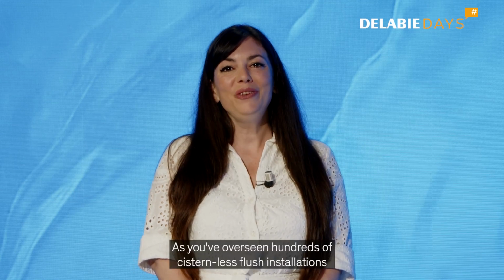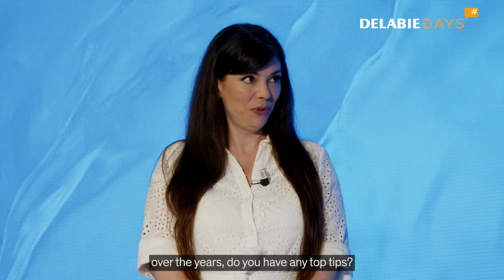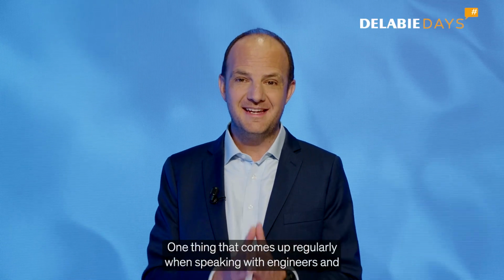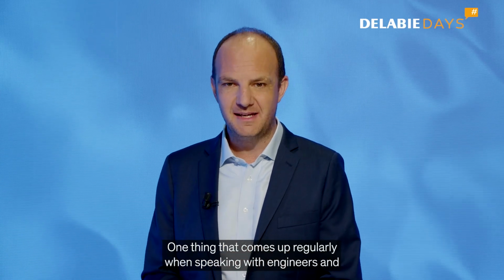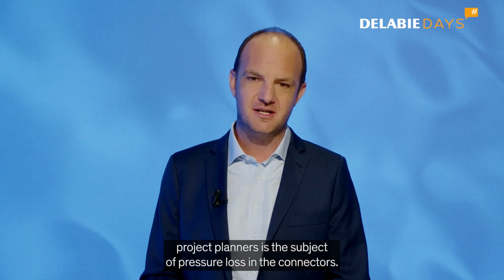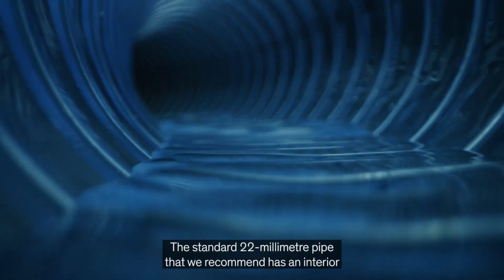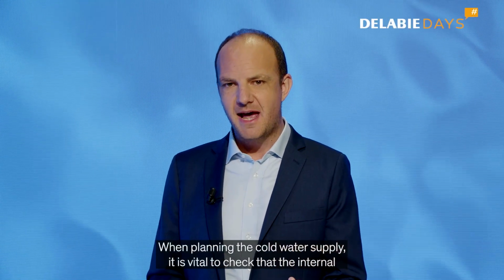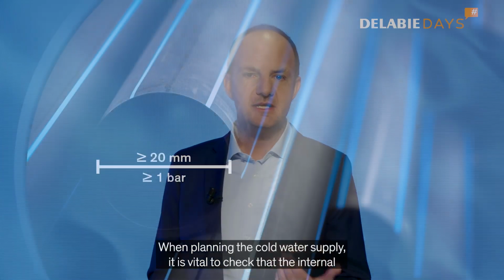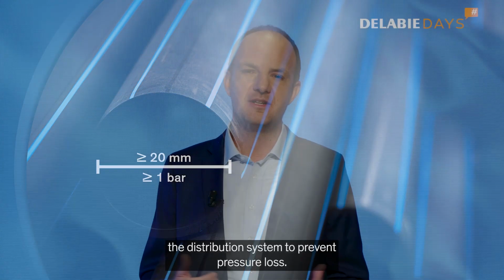Thank you. As you've overseen hundreds of cistern-less flush installations over the years, do you have any top tips? Yes. One thing that comes up regularly when speaking with engineers and project planners is the subject of pressure loss in the connectors. The standard 22 mm pipe that we recommend has an interior diameter of 20 mm. When planning the cold water supply, it is vital to check that the internal diameter of 20 mm is maintained at the connections and throughout the distribution system to prevent pressure loss.